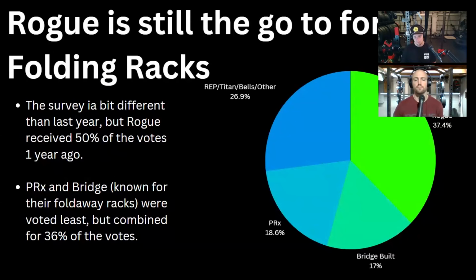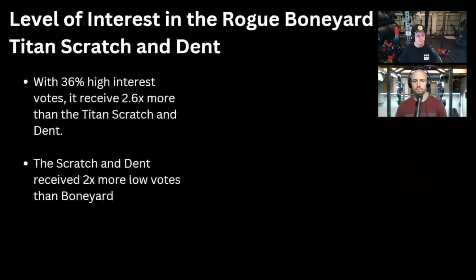It's kind of crazy. Bridge Built and PRX, they're known for their fold-away racks. They were the bottom two votes, but they did combine for about 36% of the votes. And then the other category received about 27% of the votes.